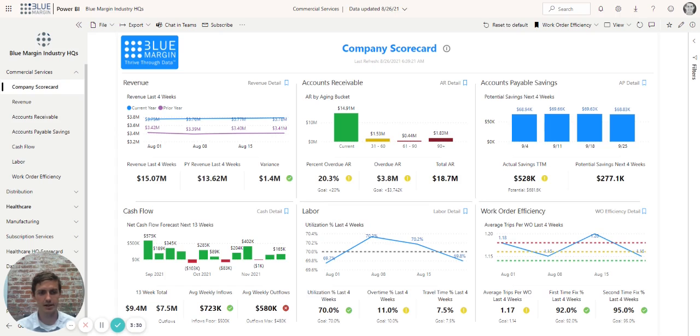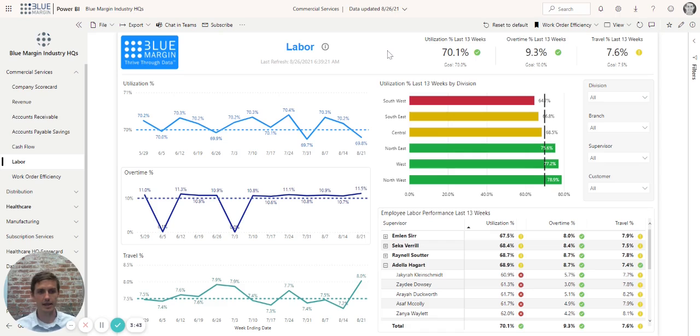So with any of these areas, you can click on the detail button to get more insight into that particular business area. So I'm going to click on labor detail, and this is going to link me to a more comprehensive summary of how we're doing in this area. I can see the main KPI of utilization percent in the last 13 weeks, which shows us that we're just above the goal. Our overtime is just under the 10% threshold, and our travel is slightly over the 7.5% goal. You can see those also trended over the last 13 weeks to see how we're doing over time.